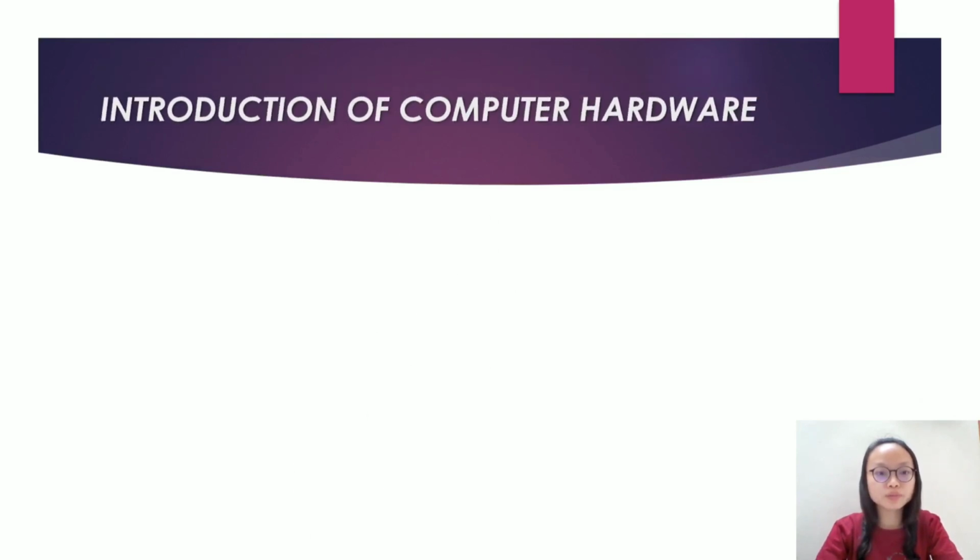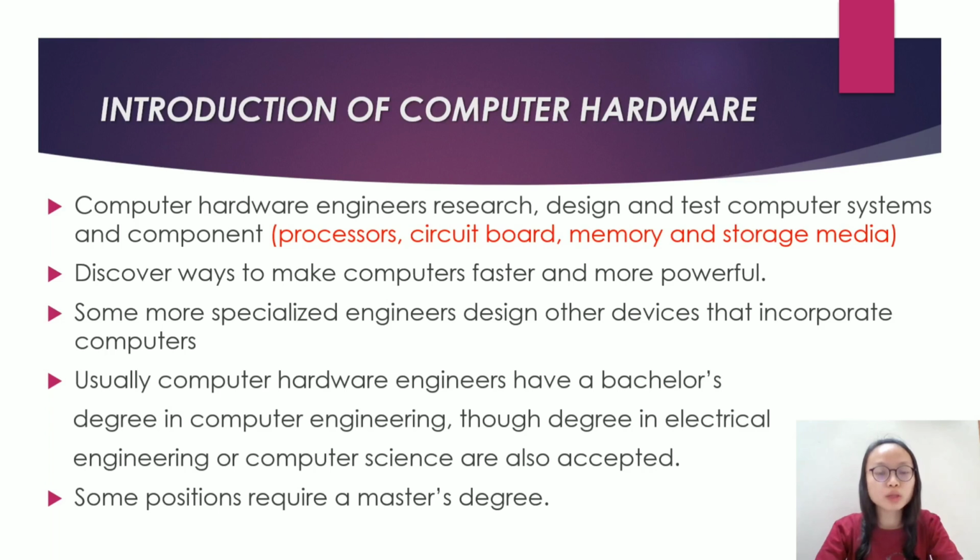Introduction of computer hardware. With each passing day, we spend more time on computers, and we expect them to meet more complex needs. Computer hardware engineers have a leading role in the research and development of advanced computer technology, and even influence how it's used. Computer hardware engineers research, design, and test computer systems and components, such as processors, circuit boards, memory, and storage media. In most cases, their goal is to discover ways to make computers faster and more powerful. Some more specialized engineers design other devices that incorporate computers, like cars and medical equipment.